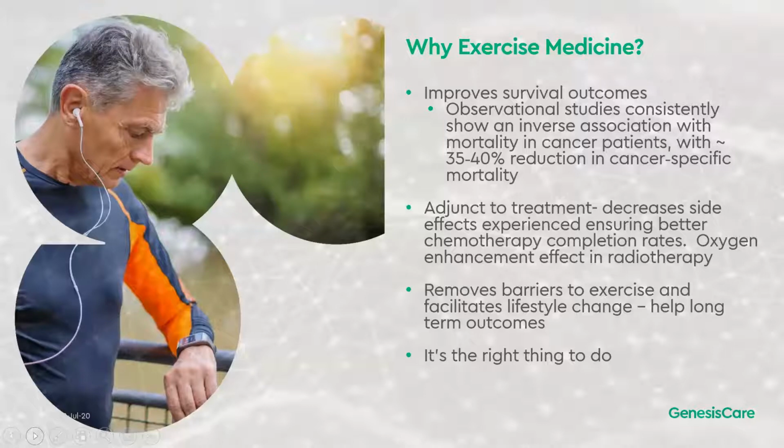Exercise medicine acts as an adjunct to treatment. So for chemotherapy, it helps with chemotherapy completion rates. Muscle mass adds to the circulating volume of chemotherapy, thereby preventing the buildup of this drug in more perfused organs, which directly translates to greater side effects experienced. So this is referred to as the compartmentalization effect. So exercise effectively helps to widen that therapeutic window, i.e., less side effects experienced and increased tolerance of the prescribed dose. And I will elaborate further on this when I present the outcome of the PACES trial a few slides on.